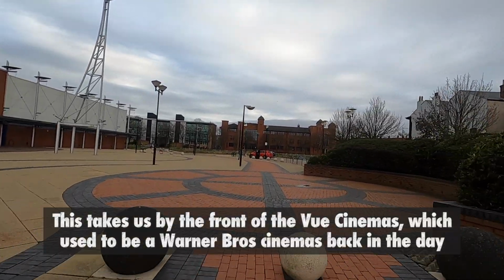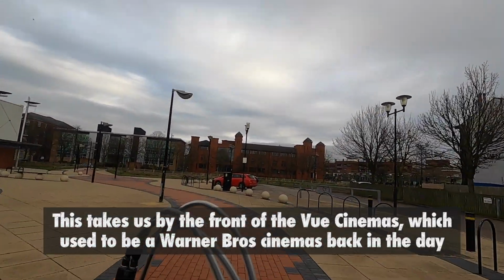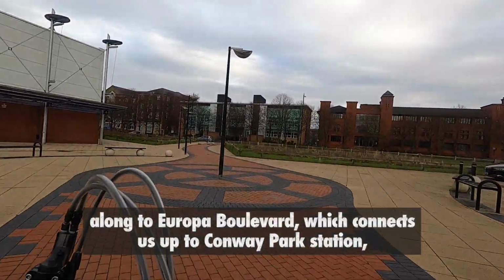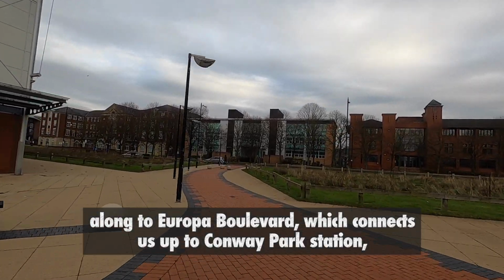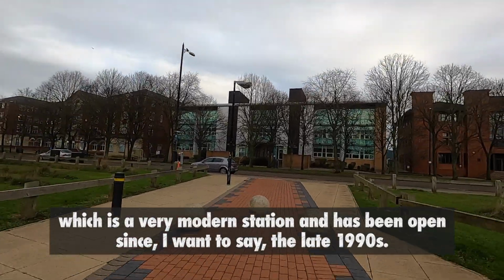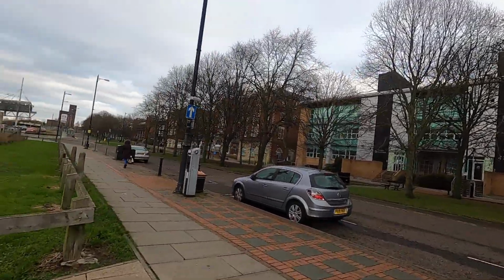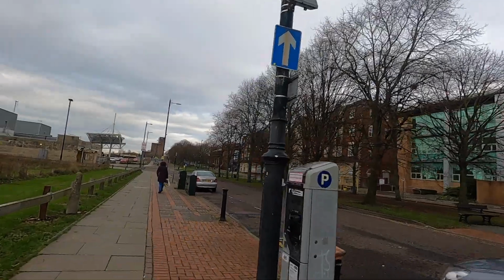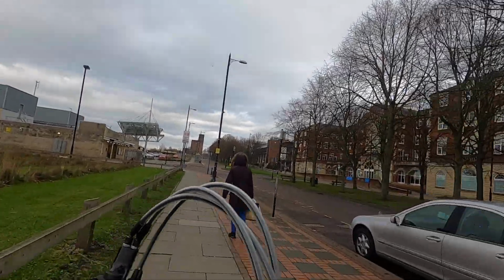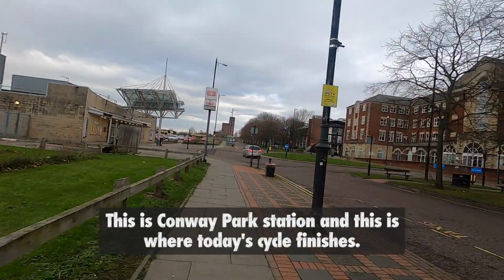This takes us by the front of the View Cinemas, which used to be Warner Brothers Cinemas back in the day. And then takes us along this pathway here, along to Europa Boulevard, which connects us up to Conway Park Station, which is a very modern station, which has been opened since, I want to say, late 1990s. This is Conway Park Station, and this is where today's cycle finishes.